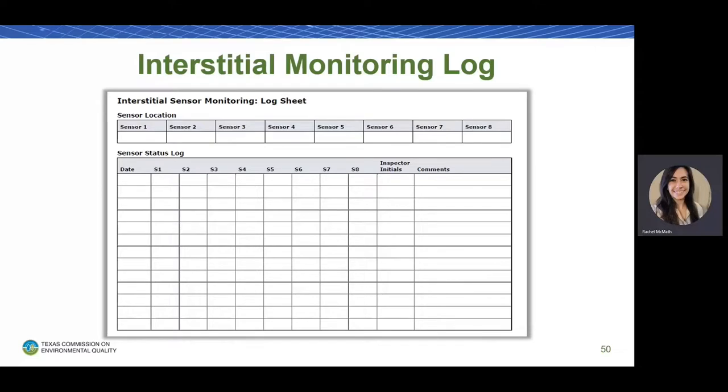The notebook has a blank interstitial monitoring log that you can use to keep records of your 30-day monitoring results. The sensor status should be normal at least once every 30 days. Again, you do not have to use the blank logs we created, but remember, if you have your own log or record-keeping system, just make sure you're documenting the required information.